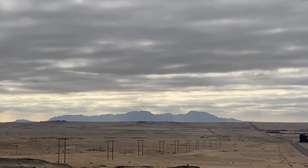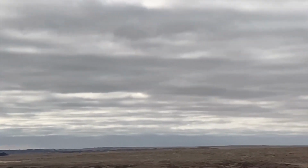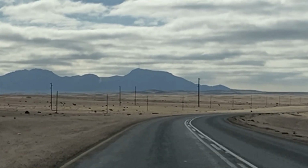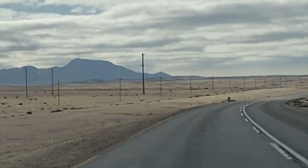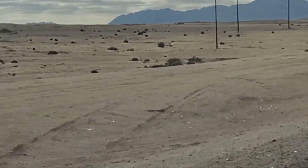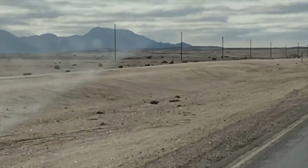Isn't the weather just lovely? Look at the weather. I mean, clouds in a desert, quite a rare sight. Alright, there you can see Rossing Mountain in the distance, and look at the clouds, quite significant for the desert. So looking forward to this day.